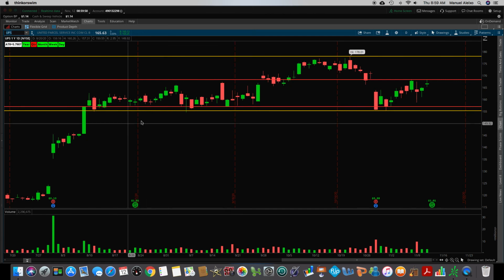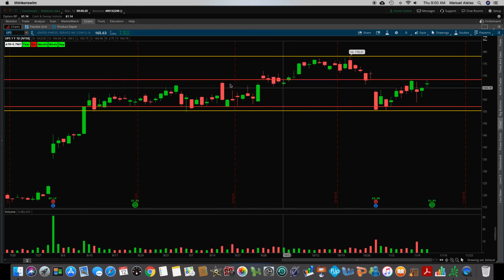Now, folks, you see one thing, okay? You see a tremendous amount of consolidation here in this area, in this channel, okay? So when it broke it on 9/26, we had a gap up. And as you can see, what did it do? It pulled back, again, back into this area and channel before it broke it again, making a high of 178.01. Now, as you can see here, for a couple of days, 1, 2, 3, 4, 5, 6, 7, 8, 9, 10, 11 days, 12 days, it consolidated in this area, okay?